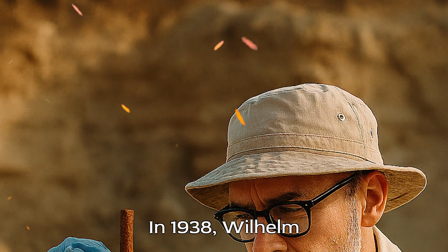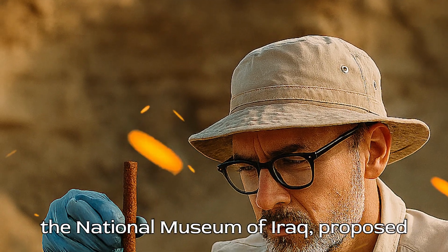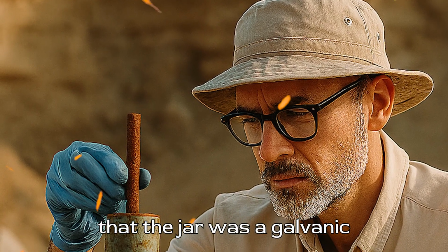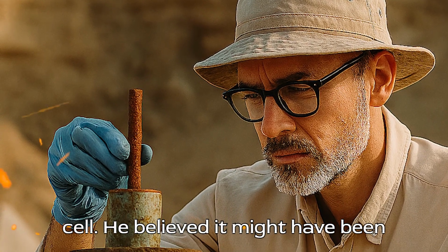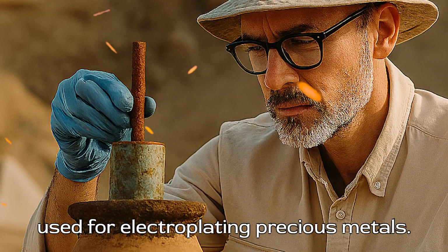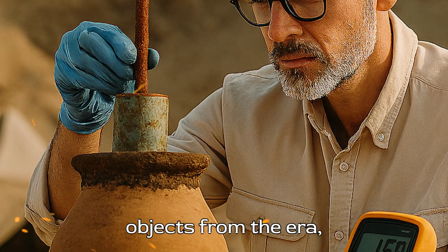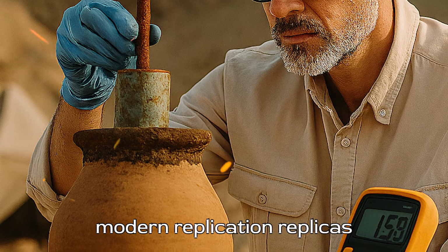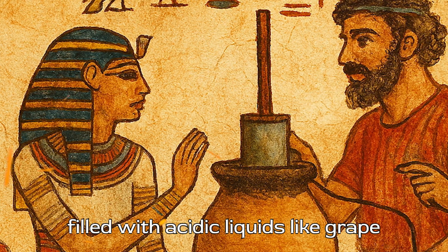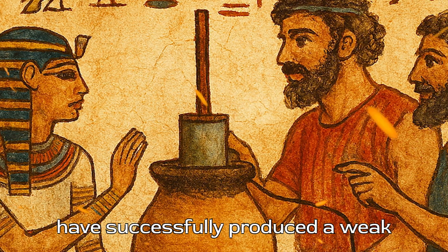In 1938, Wilhelm König, the director of the laboratory at the National Museum of Iraq, proposed that the jar was a galvanic cell. He believed it might have been used for electroplating precious metals, inspired by fine silver objects from the era.